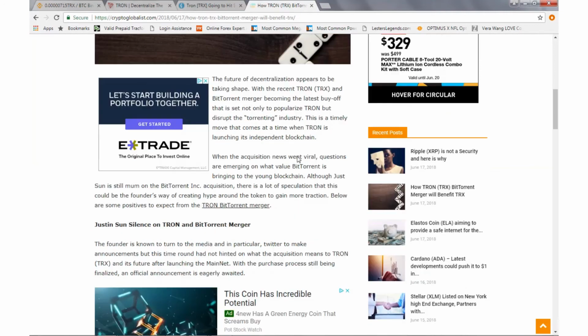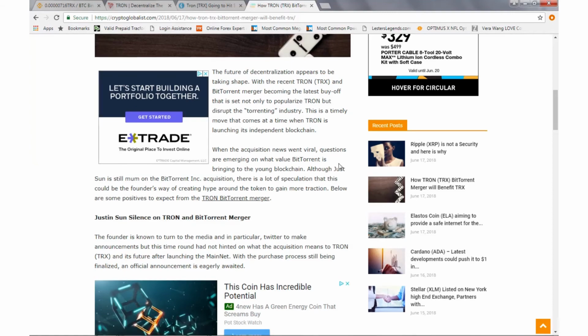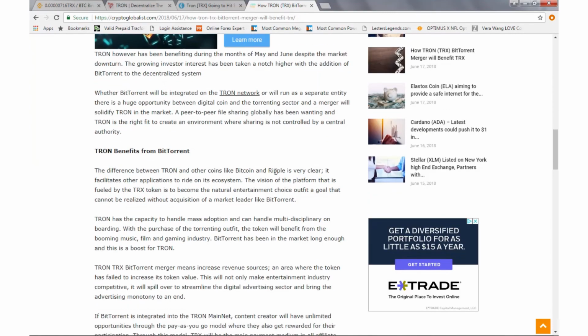So what some people are speculating, and what BitTorrent is, it's a peer-to-peer sharing network. So basically, people are thinking that once Tron becomes its own token on its own mainnet, BitTorrent will actually merge with it and be set on one of the ecosystems. That's just some of the stuff that people are talking about. That it could be a merger in there, and that could obviously spike the price of Tron.